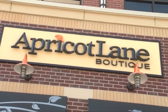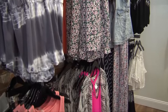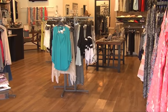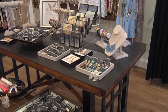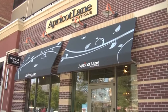Hi, I'm Kelsey, and we're here at Apricot Lane Boutique at the Streets at South Glen. So we are a women's boutique. We're great for women anywhere from 18 to 60. We've got a great assortment of clothes, from skirts, tops, dresses, handbags, jewelry, accessories, great gift ideas. So come on down to Streets at South Glen and come shop with us. We'd love to have you here.